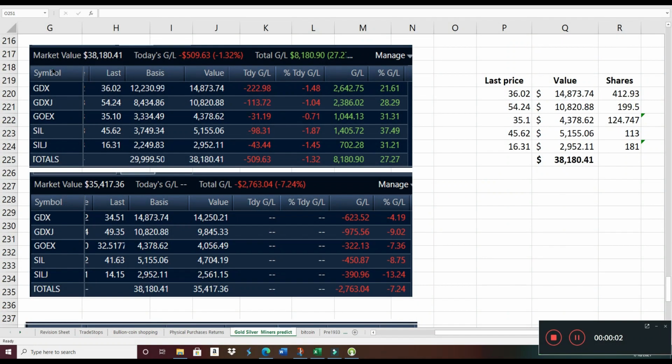Okay, so here's our ETF miners. Remember, we've only got 5 different ETFs here. We have 3 gold-related ones and 2 silver-related ones. So this is large gold miners, junior gold miners, explorer gold miners. We have large silver miners and junior silver miners, but there's no explorers on the silver side.